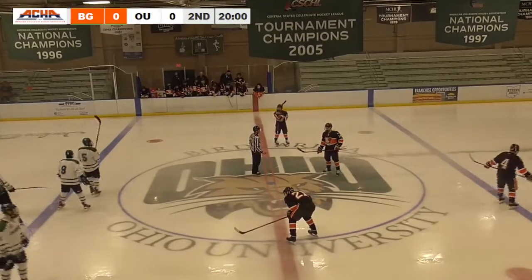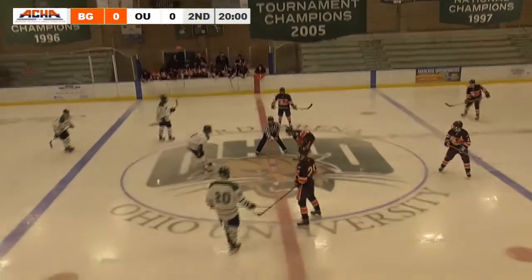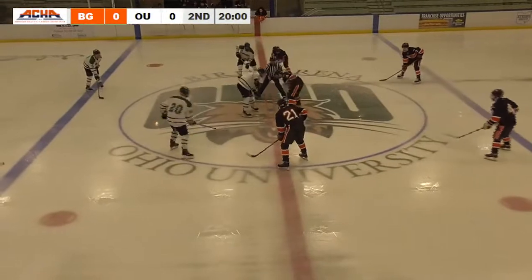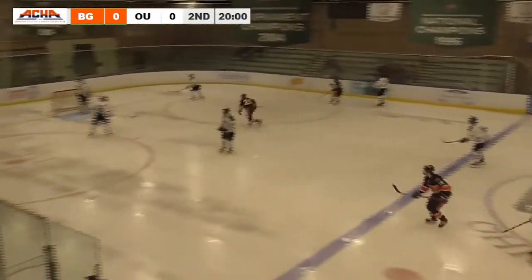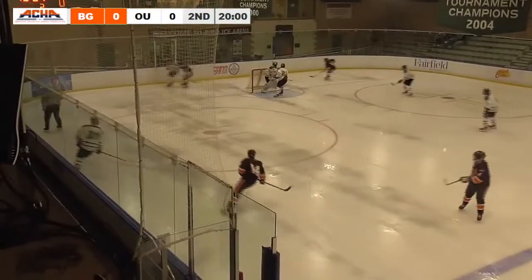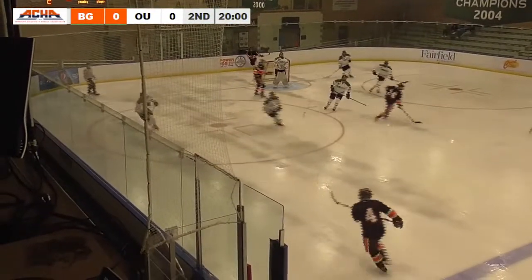All right, we're back here in Athens, Ohio from Bird Arena. Bowling Green taking the draw, center Cam Horvath. Cole Ferry with the puck, gets it deep in the Ohio zone. Harry Hall with the strong forecheck. Cole Ferry centers it, no one there.